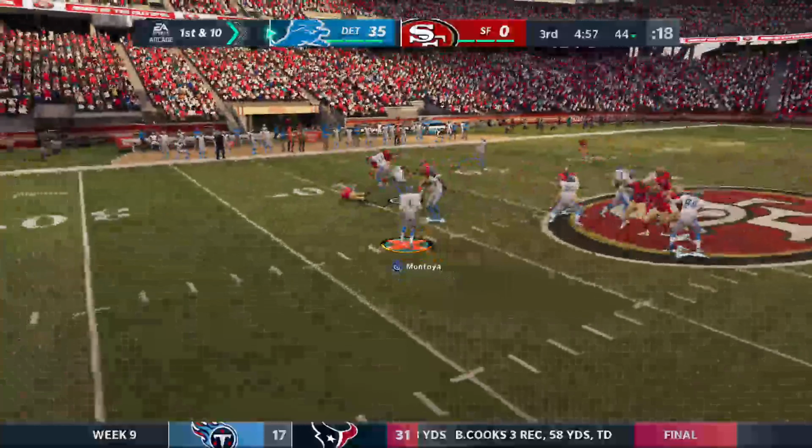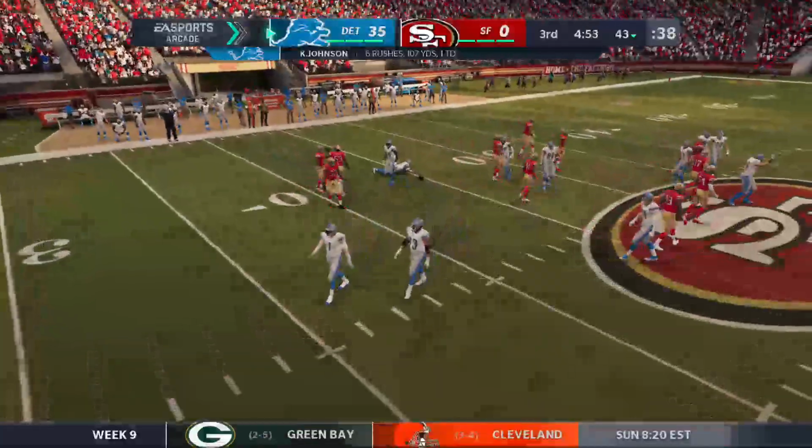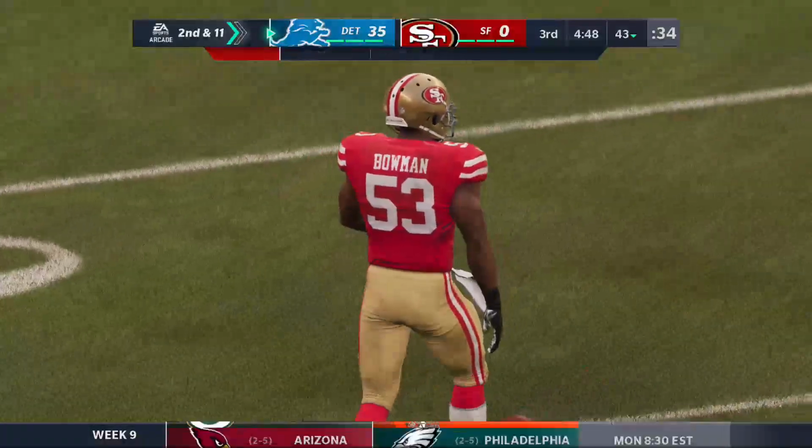From the gun, a run for Johnson. And that'll hurt the average a bit as this time they're able to get him behind the line. Officially, it's a 1-yard loss. That's going to bring up 2nd and 11.